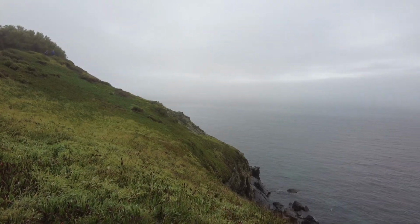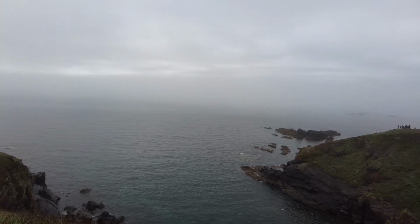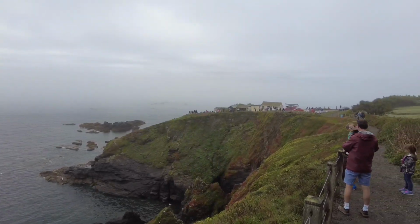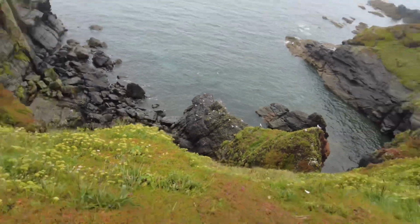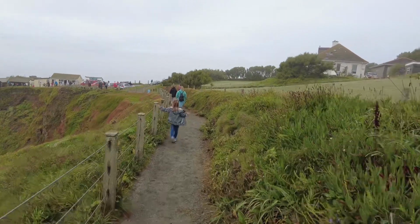Lizard Point is one of our favourite National Trust places we come to visit on the Cornish coast every year. It has dramatic cliff faces, turquoise seas and white sands, and there's plenty of nature for everyone to enjoy around. There's a cafe called Polpeor Cafe and it does an amazing array of food and it's definitely worth checking out.